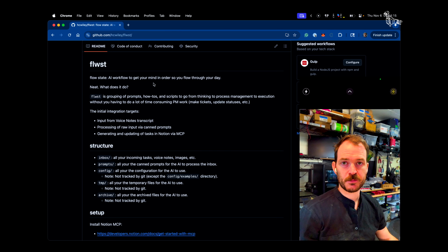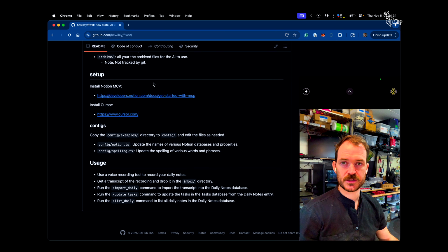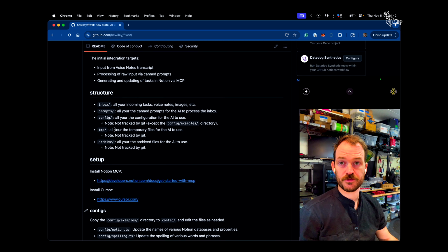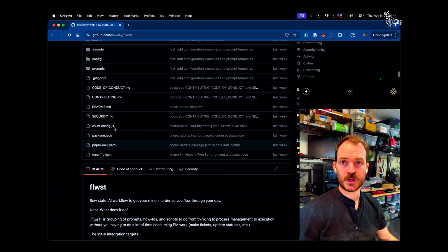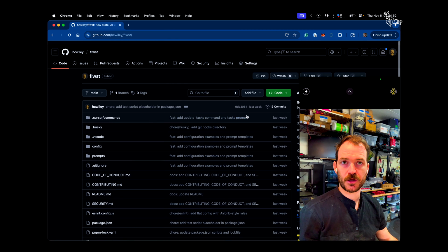FlowState is a grouping of prompts, how-tos, and scripts to go from thinking to process management to execution without you having to do a lot of the time-consuming PM work, making tickets, updating statuses, etc. So you can read the rest of this. You'll need to follow these setup instructions for getting Notion MCP installed and getting Cursor set up and downloaded. And then I'm going to show you on a fresh checkout of this how we go about getting things configured. So I will click back into a new video and we will get going on this.